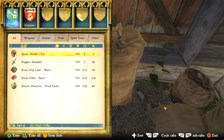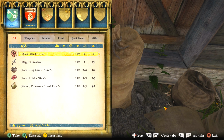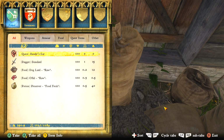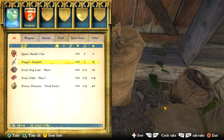Firstly is a bandit's ear. Now you normally find these for the quest for Captain Bernard in Ratai. Was the Lonely Hunter possibly a good person hunting down bandits at one point? And maybe their bloodlust became too much and they had to find other sources. The dagger would definitely come in very useful for this task.